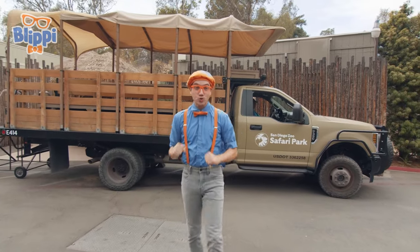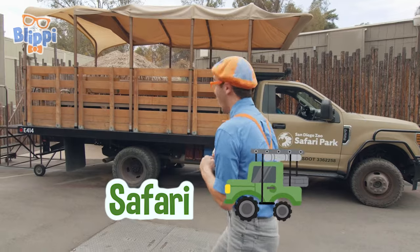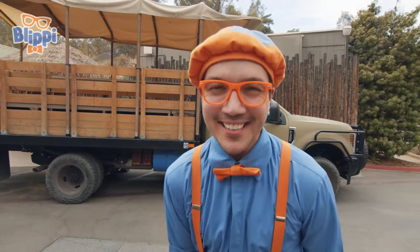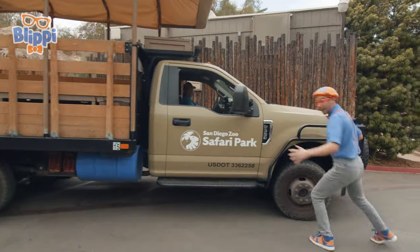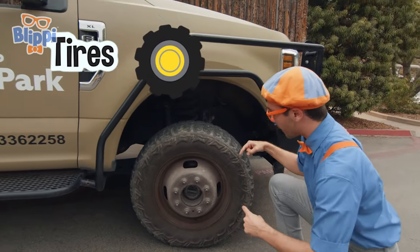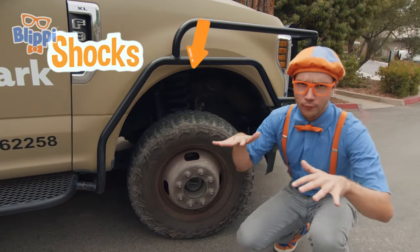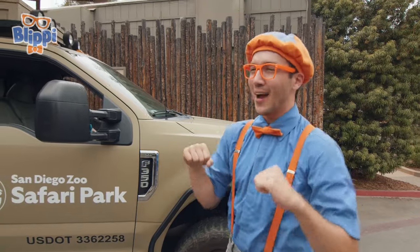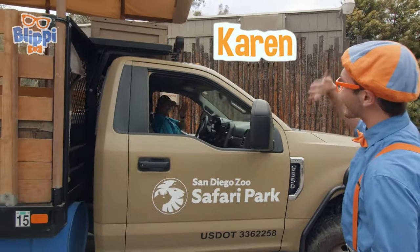I am so excited to go on a wildlife safari. And we get to ride in this amazing vehicle. It's called a caravan. Look at it. It has really big tires and wheels and shocks. That's so if we hit any bumps or holes in the ground, we'll be nice and smooth riding in the back. Oh, and it's Karen, the driver. Hi, Karen.